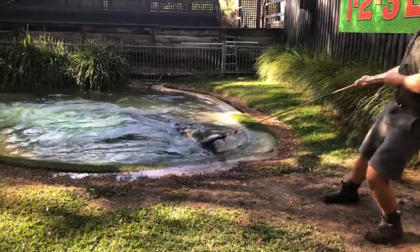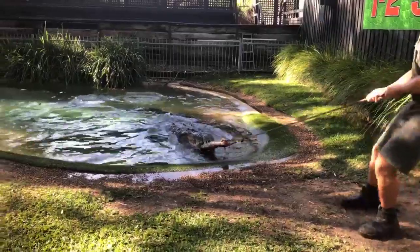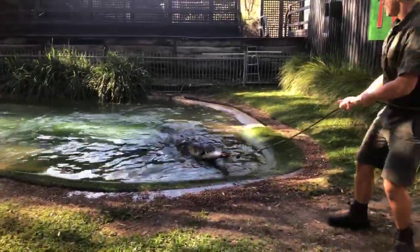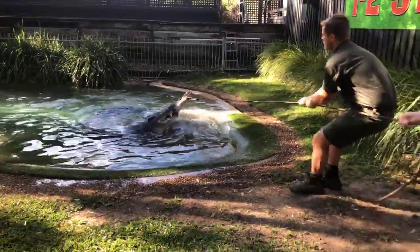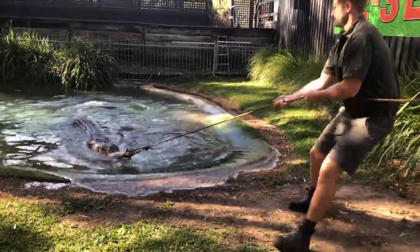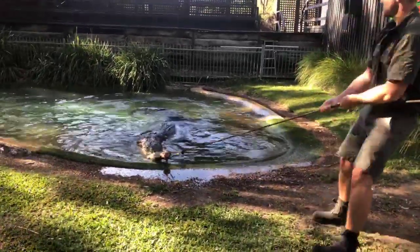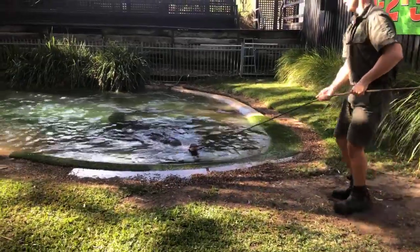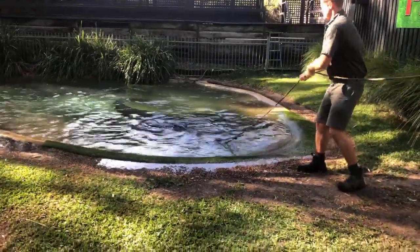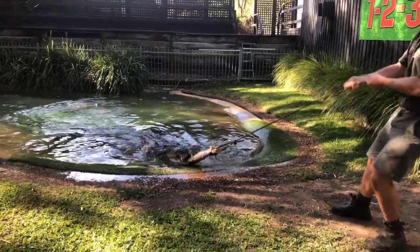Now, in the real world, several hours after the kill is when the big death roll occurs. Now, this bloke's been working with us for around about 10 or 11 years, and he certainly knows the deal. So, if we're lucky, he'll get to have a go around. Now, this is also a really good training exercise for the staff here at the Reptile Park. For those youngsters who think, oh, you get bitten by the croc, no, if he grabs you, it's exactly like this. He will not let go. He really, really won't.